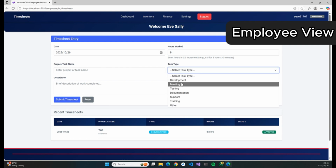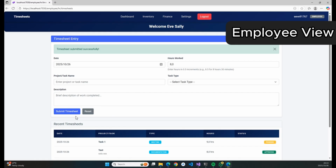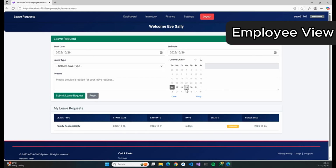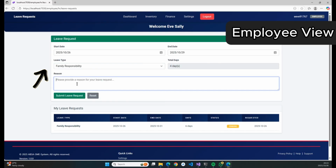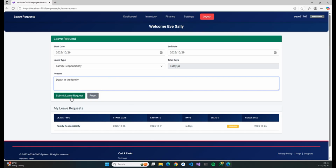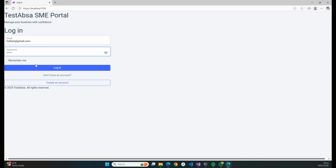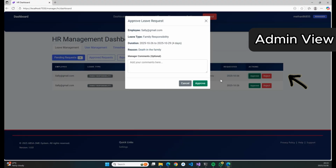Moving to HR, employees can submit timesheet entries with the hours worked. Employees can also submit leave requests with validating reasons. This awaits approval or rejection from the admin. Logging into admin, the admin can view these submissions to approve or reject. Here, we approve the leave request.